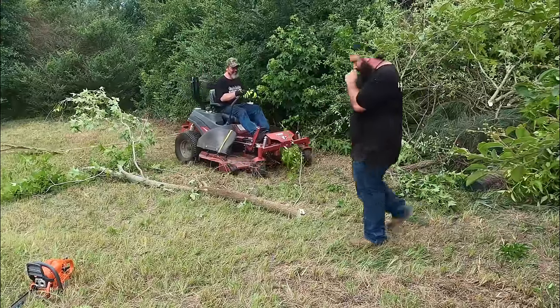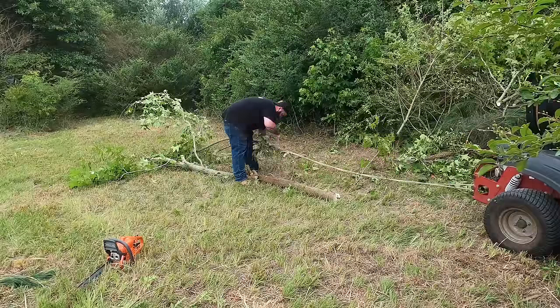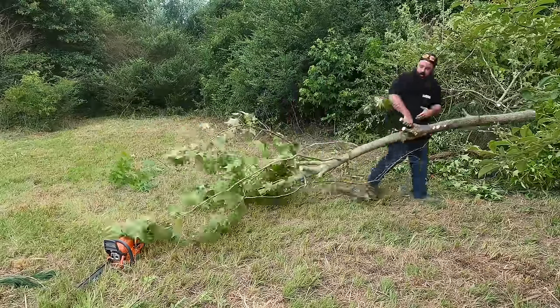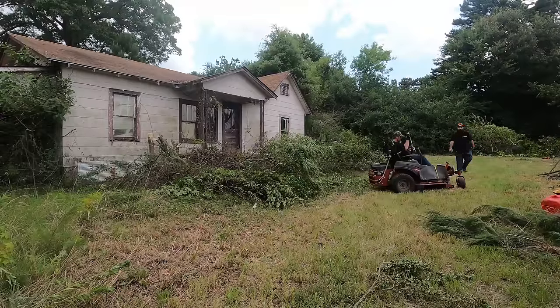Look at that massive load he dragged over. All right, so one of the things, if you're using this method, it's best to run the rope through the Ys on the tree, where the limbs are coming off, and that way it doesn't slip off. And that's a real good way of getting things out there.